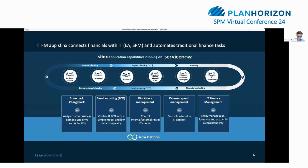Good. So as Thomas pointed out, we need to have a proper source of financial information. This is one of the reasons we started to think about a new solution, which you see here called sfinx. sfinx is there not only to provide the financial information, but to completely manage IT finance in a consistent way. You see here in the circles in the middle the different personas that are involved: IT controllers, resource managers, cost center owners, service owners, project managers, architects, but also IT leaders and the business leaders. They also need information and data around the financials.